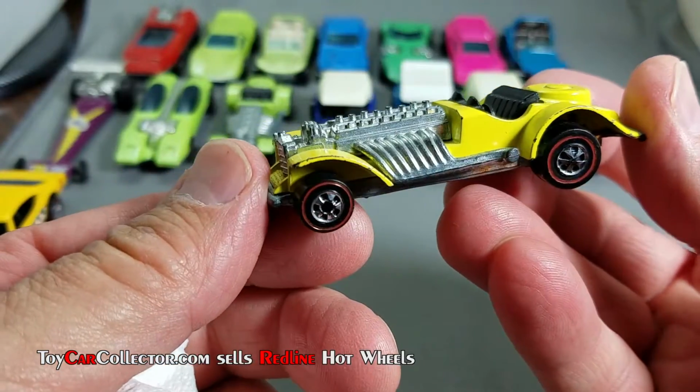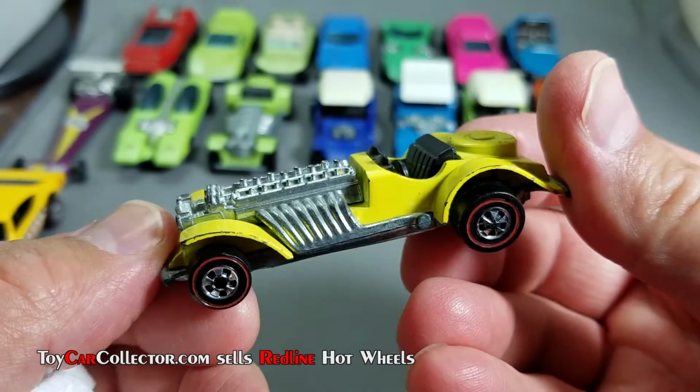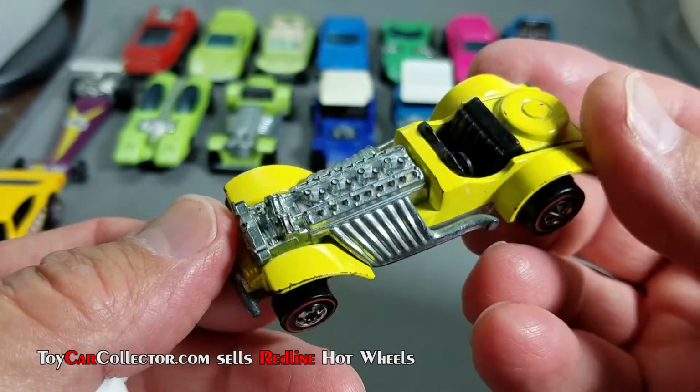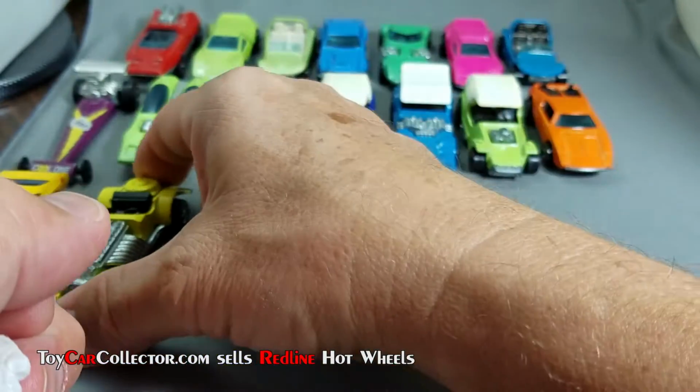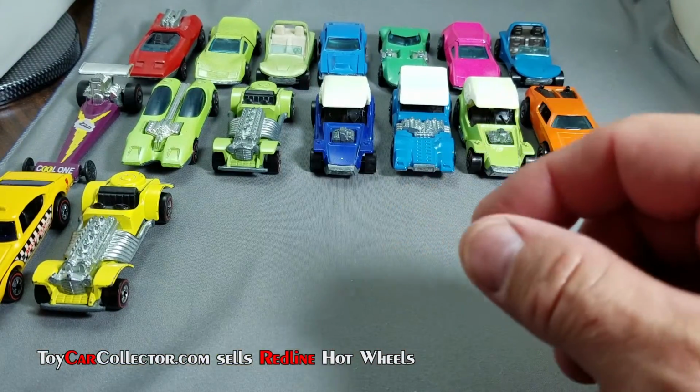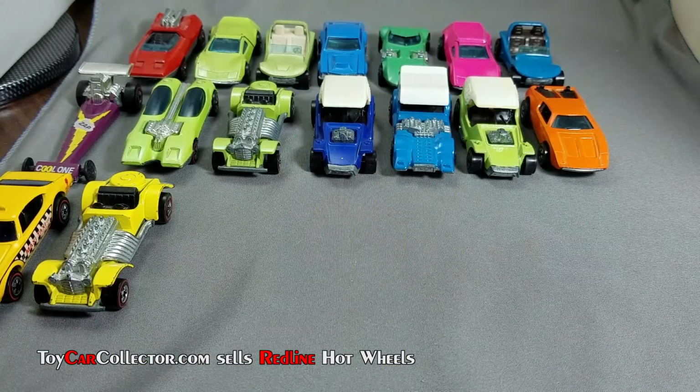Sweet 16 in yellow. Lemon yellow. It's a little lighter in person than on the screen that I'm looking at right now, but that is one tough cookie. That color, I have not seen too many of those, if any, before. Let's see what's next. Unwrapping, wrapping, wrapping.